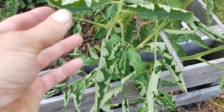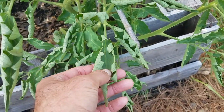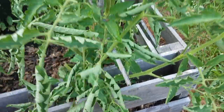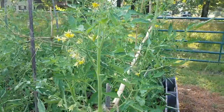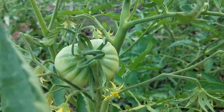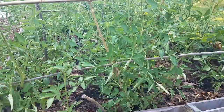But they're beginning to curl a little bit. I don't know if that is okay or if I've got something going on with the plant. But they're growing like crazy. They're flowering out like crazy. And I have a couple of tomatoes beginning to form. So I don't know, maybe I'm just getting paranoid about them.